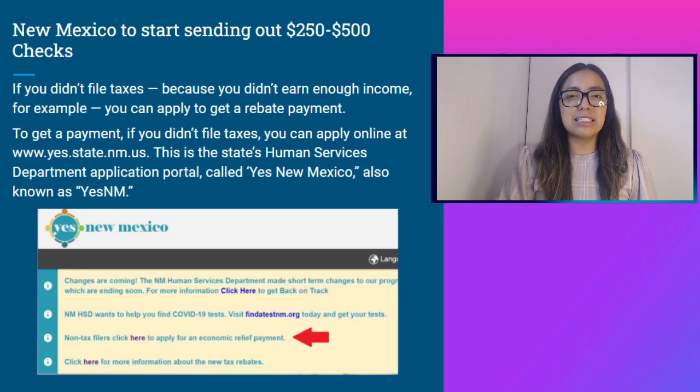Now, if you didn't file your taxes because you didn't earn enough income, for example, you can apply to get a rebate payment. This is where you want to pay attention. You have to apply online at the following website, and I'll be putting the link in the video description as well, so you can have easy access to that. And the website is www.yes.state.nm, NM for New Mexico, right, .us. This is the state's Human Services Department application portal. It's called Yes New Mexico, also known as Yes NM. You're going to have to go to that section where you see the red arrow pointed. It's non-tax filers. Click here to apply for an economic relief payment, and you're just going to have to complete that application.